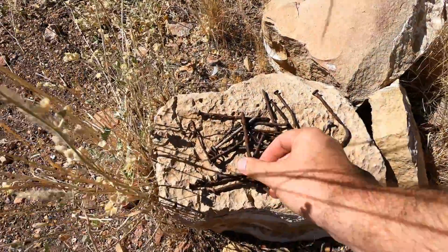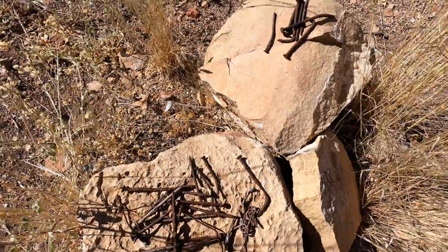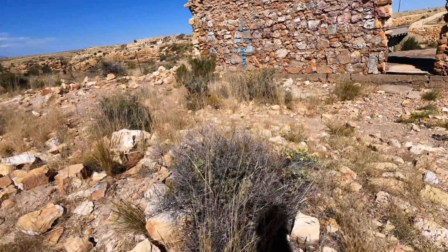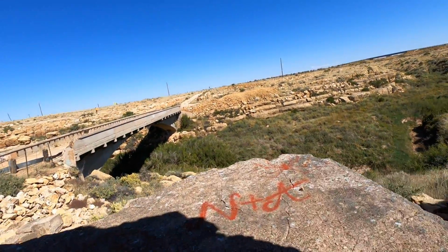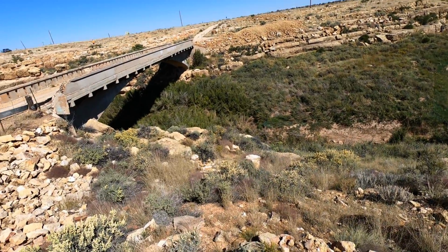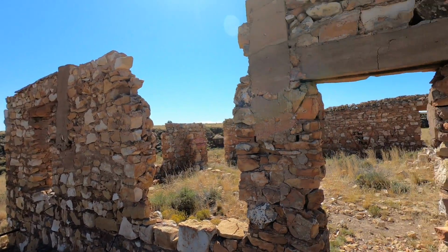So a lot of people still come out here now, and those freaking nails were hot, as a side note, just baking on that rock. But anyway, back to the train robbery stories. So people still come out here today and try to find the treasure, go on treasure hunts and dig stuff up, but nobody's ever found it. I don't know if it's still out here somewhere, but that's how the story goes.